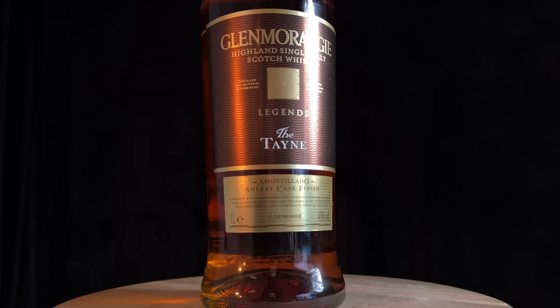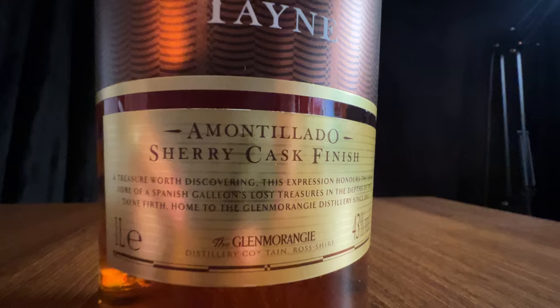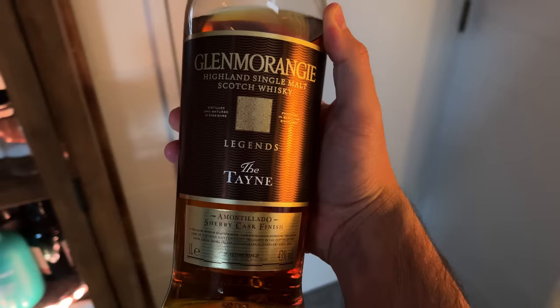This one here is the Glenmorangie Tùsail. It's finished in Amontillado casks. But again, this is an exception. There are not many whiskies out there that are finished in Amontillado cask because it's a hard cask to get hold of.